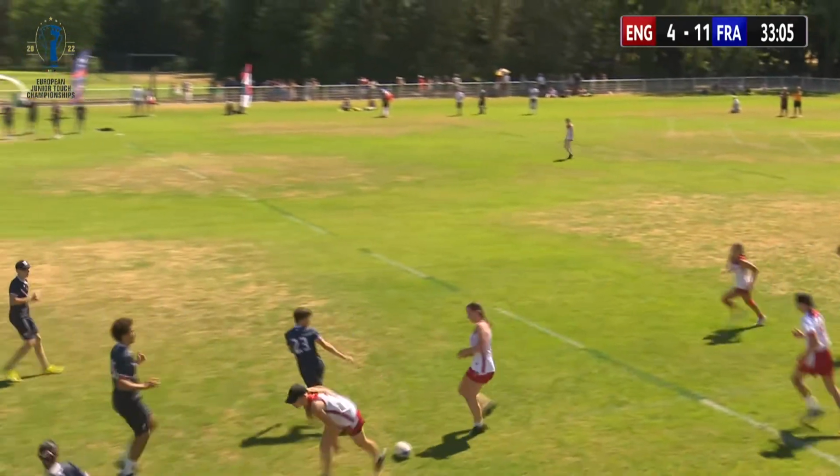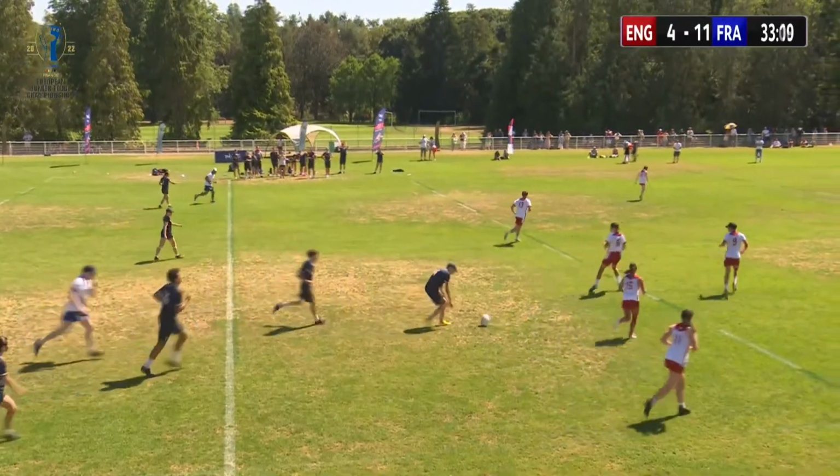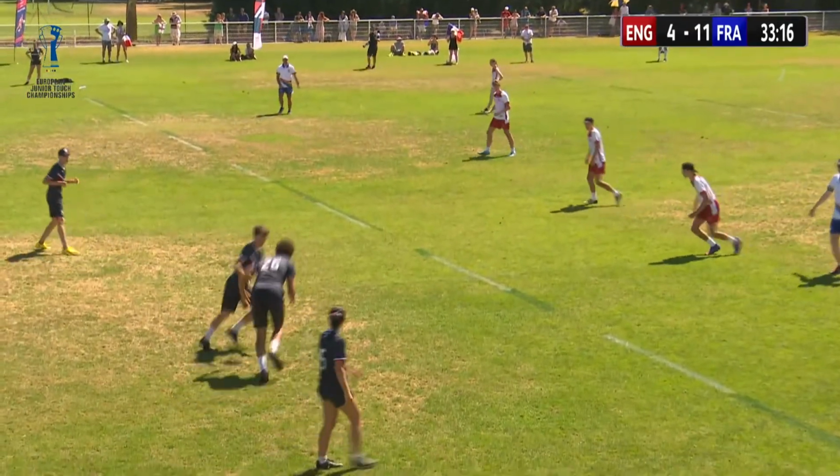You've got one more. Or loose pass. Bit of a lacklustre error between two of the England players in Pollard and Hill.